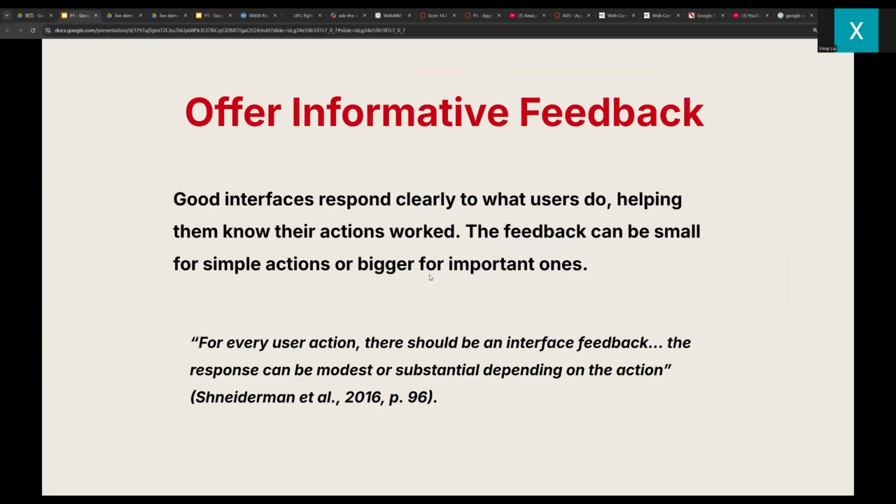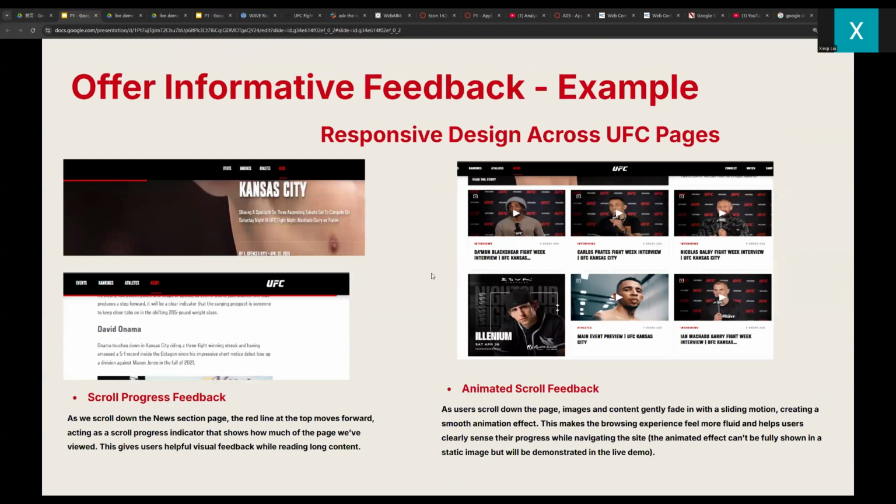Next, offer informative feedback. Good websites let users know what's happening. If I click a button or scroll down, I should get some kind of response. Schneiderman calls this informative feedback, and it can be small or dramatic depending on the action. And UFC nails this, all right?